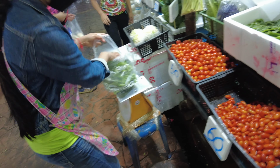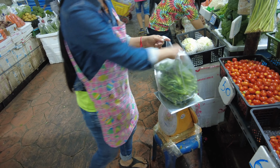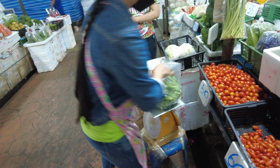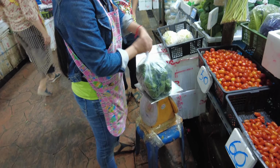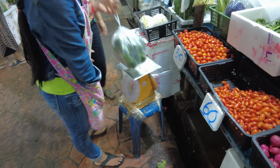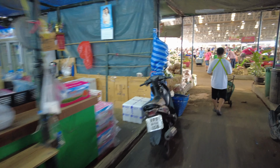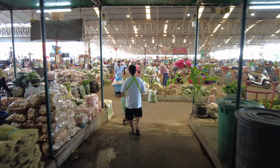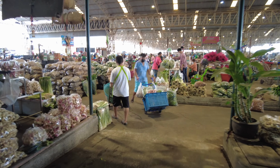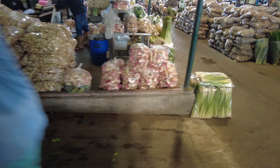I'm honestly not even sure what kind of greens these are, but I'm gonna make them like I make my greens. So we'll see how it turns out and I'll let you know. So we got greens. We're gonna go look over here and see what else they have. I mean, this place is endless. It just keeps going and going. Wow, they've got ginger root right there.